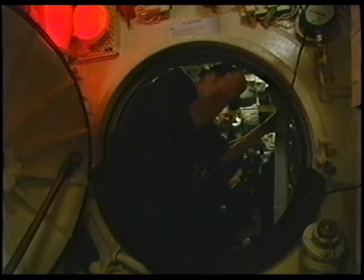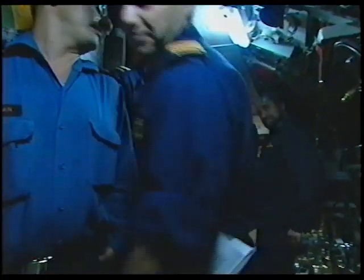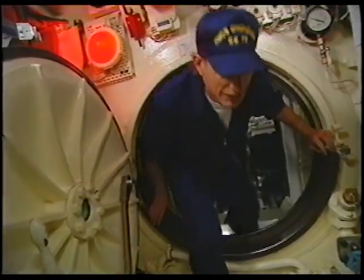The first thing I notice is how cramped it is. Oh, jeez. That's because it's designed to carry 68 crew. On this trip, there are 80. And you know what? It doesn't smell so good either. It's sort of a combination of diesel fuel and locker room. Watch your head. Oh, I can almost stand up in here.